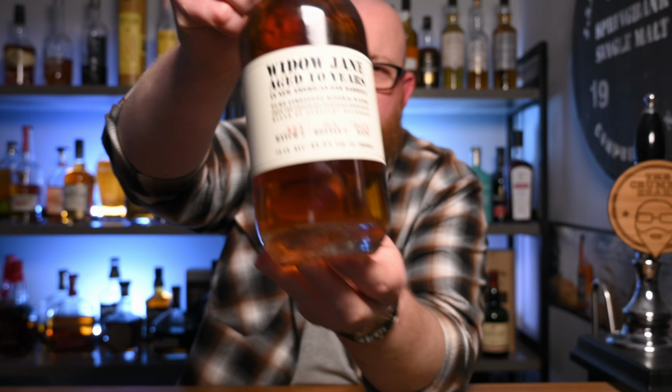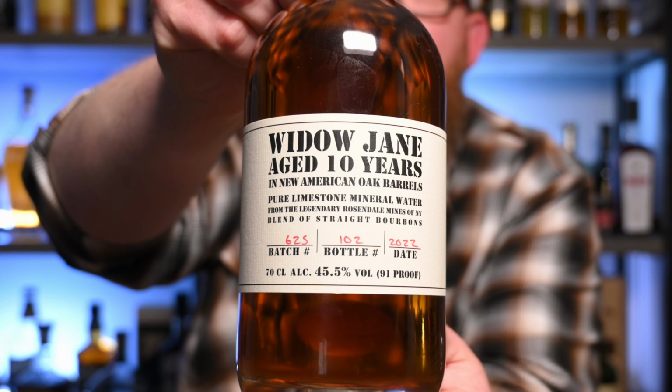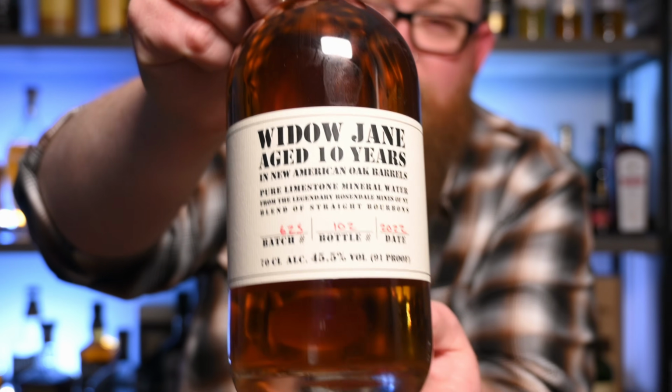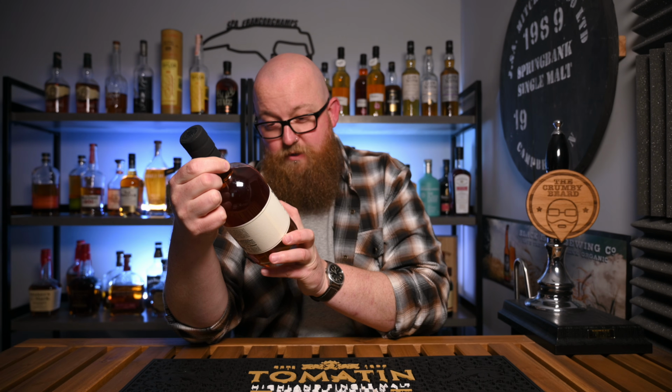If we look on the front of the bottle here, you can see the batch numbers and bottle numbers of this particular bottle. It is a nice looking thing. Mine is batch number 625, bottle number 102, and the date is 2022. Now, I've had this bottle for just over a year now, and to be honest, I don't really know why I've not opened it. One of the things I think about it is that I bought it because I didn't actually taste it. I smelt it because I was driving, and I thought it smelled pretty good. I'm going to pick a bottle of that up, not really realising that it was indeed a blend. I didn't know an awful lot about it at that time.